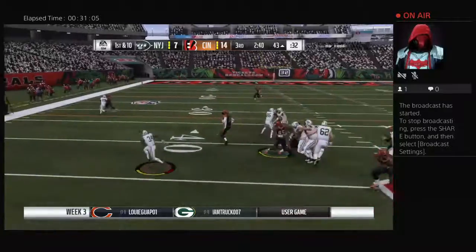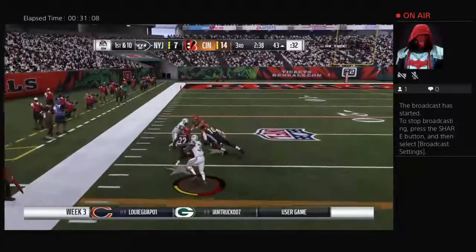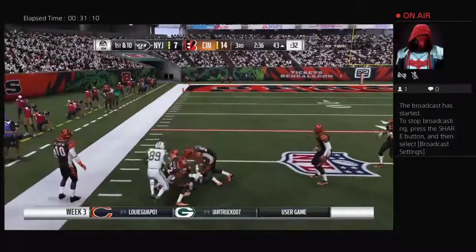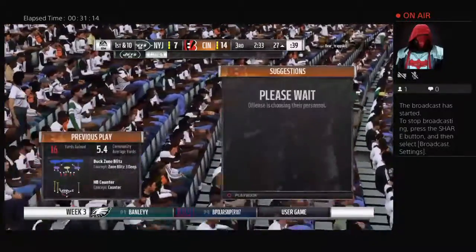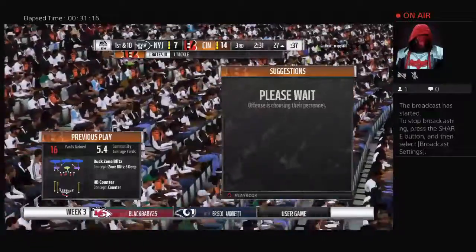It's 1st and 10. And they'll go on the ground. And he's going to get this inside the 30. It'll be a pickup of 16 and a Jet first down.